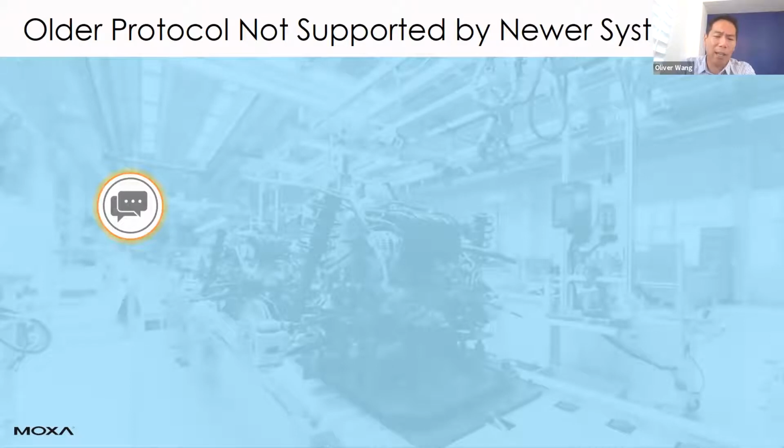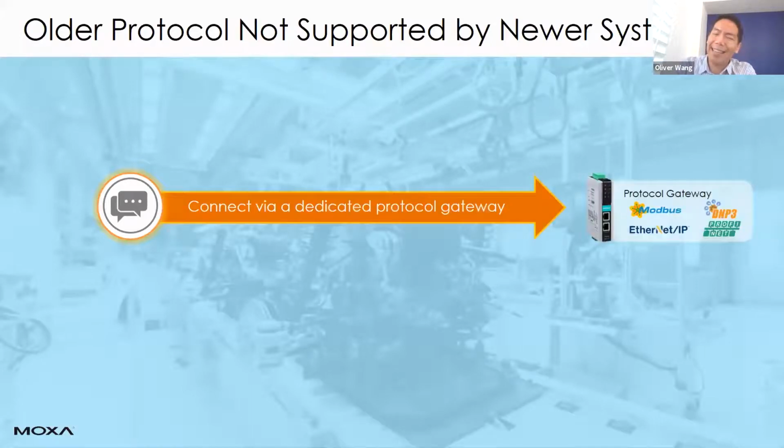When you are trying to integrate with a modern new controller or platform, you often need a way to translate between two different protocols, and a dedicated protocol gateway or converter is an easy way to efficiently and securely translate between common industrial protocols like Modbus, Ethernet IP, DNP3, BACnet, and others.